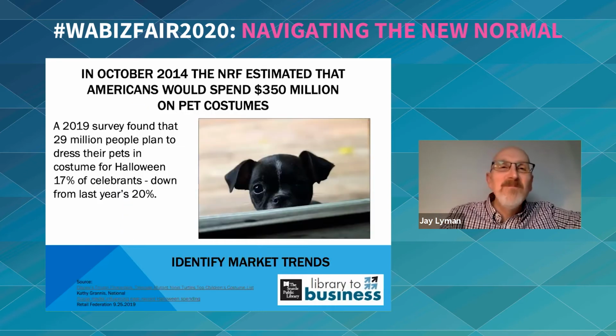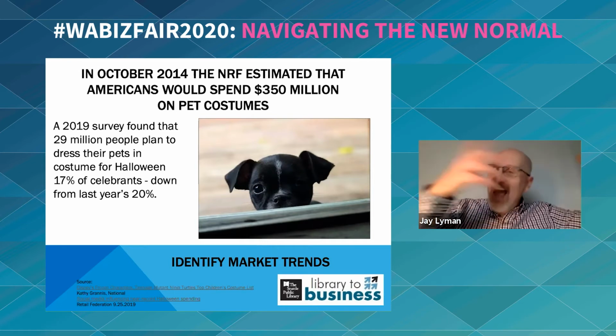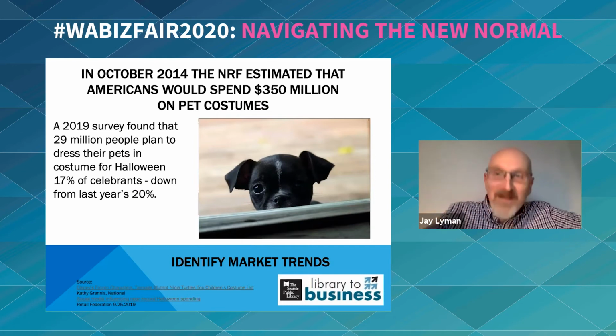And also this. We spent $350 million dressing our pets up for Halloween. Halloween just having happened, this is a relevant statistic here. So this is an example of a market trend, and it's actually a pretty big business that we spend money on.